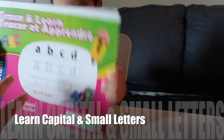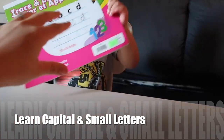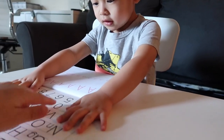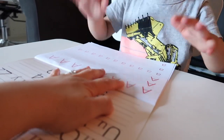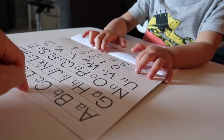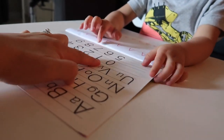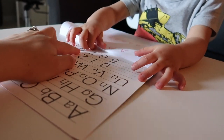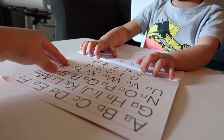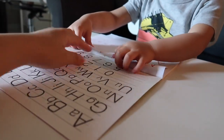And we're just going to learn about alphabets and letters. Can you open the first page, baby? This one is a tracing, but today we're not going to do that. We're just going to learn the capital letters A, B, C, and the small letters and the numbers. He can do the numbers pretty well already in English, but we're going to do it in Bahasa.